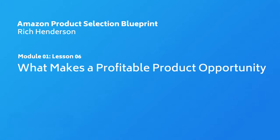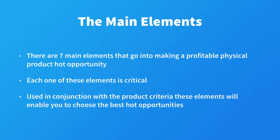On Lesson 6, what makes a profitable product opportunity? There are 7 main elements that go into making a profitable physical product hot opportunity. Each one of these elements is critical. Used in conjunction with the product criteria, these elements will enable you to choose the best hot opportunities.